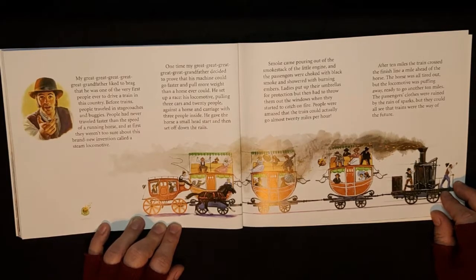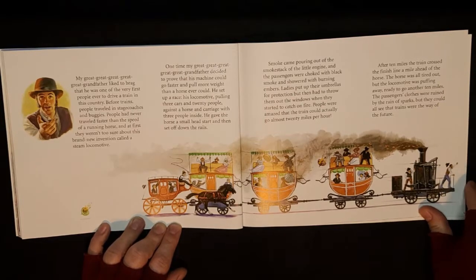People were amazed that the train could actually go almost 20 miles per hour. After 10 miles, the train crossed the finish line a mile ahead of the horse. The horse was all tired out, but the locomotive was puffing away, ready to go another 10 miles. The passengers' clothes were ruined by the rain of sparks, but they could all see that trains were the way of the future.